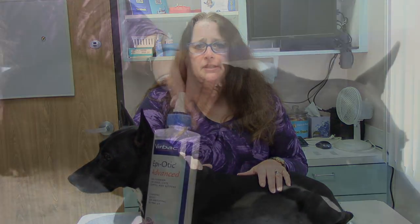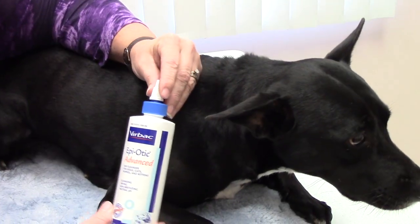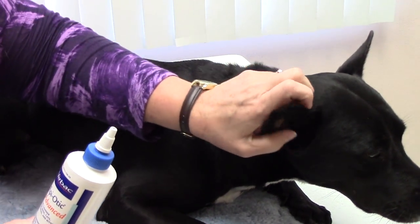After bathing and swimming, apply Epiotic Advance to help dry the ears. This is safe and gentle enough to be able to be used daily. Besides drying the ears, this product also helps to break up wax. Ear cleaners will usually be sent home for maintenance and cleaning.